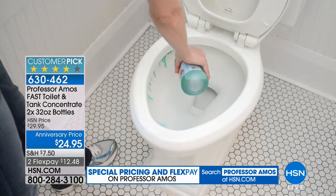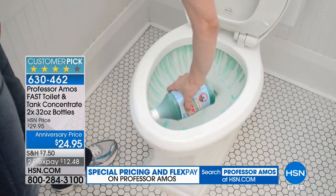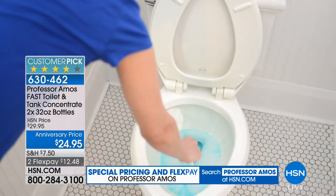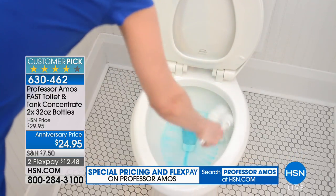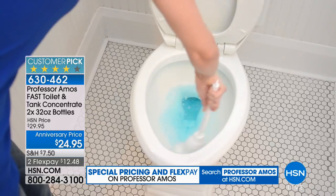I'm going to try to challenge you. Why do I need a separate cleaner for my toilet? Why can't I just use something else, like dishwashing liquid or who knows what? Thank you for asking, because that's the point I'm about to make.